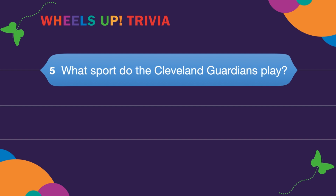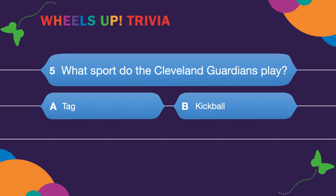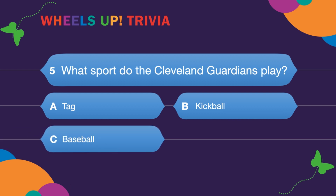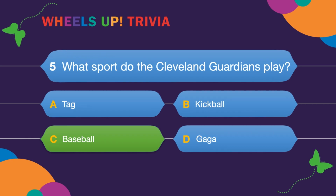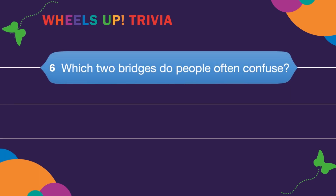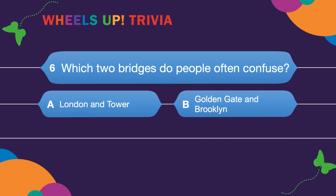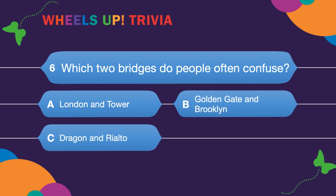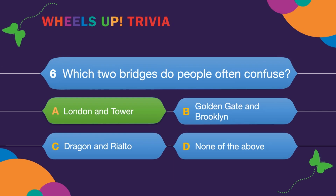Question 5. What sport do the Cleveland Guardians play? A. Tag, B. Kickball, C. Baseball, or D. Gaga. Can you believe tag is a sport? But baseball is the correct answer. Question 6. Which two bridges do people often confuse? A. London and Tower, B. Golden Gate and Brooklyn, C. Dragon and Rialto, or D. None of the above. The London and the Tower Bridge. And it's funny because they don't look a lot alike.